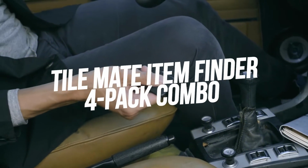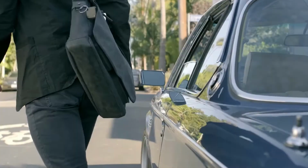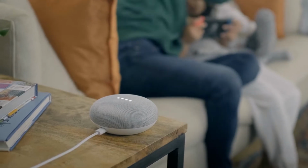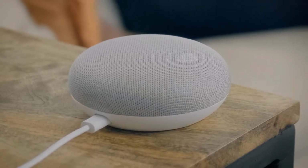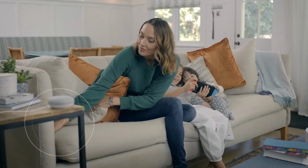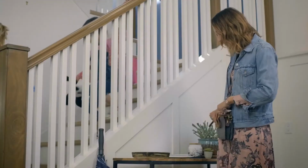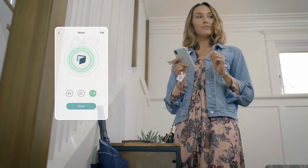Number 1, Tillmate Item Finder 4-pack combo. One significant disadvantage to today's clever little inventions is that they are easy to misplace. Tillmate object finders are ideal if you need any assistance keeping track of the little things. Tillmate is a keychain-sized device that is just 1.3 inches long and 0.2 inches wide.